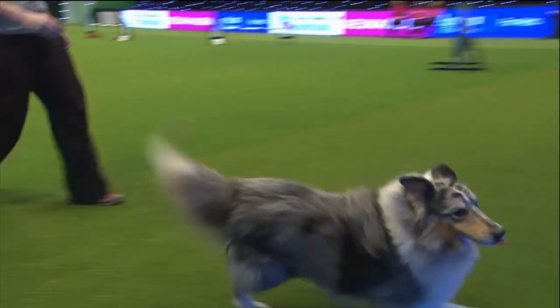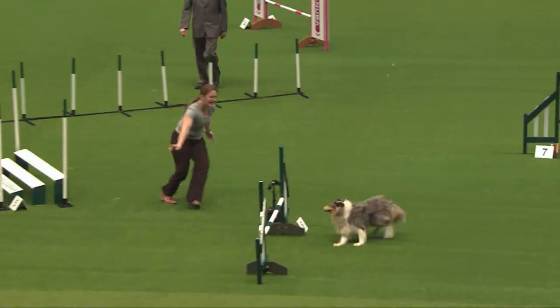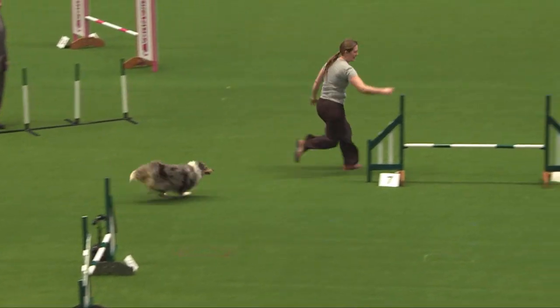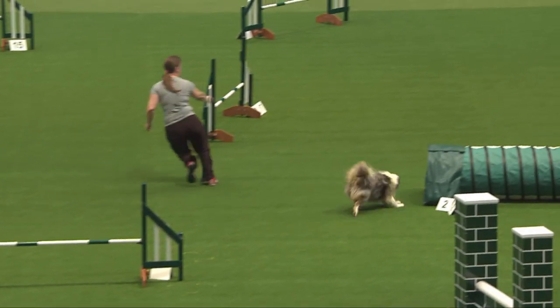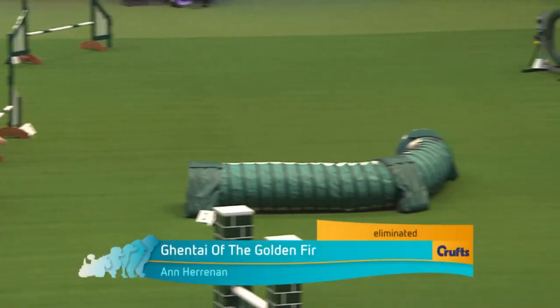Well, let's take another look at that one. Shame that. Got round the course pretty well, that apart, and this was where the elimination came. Yeah, the dog's supposed to go in the tunnel. It doesn't, and it does the jump out of order.